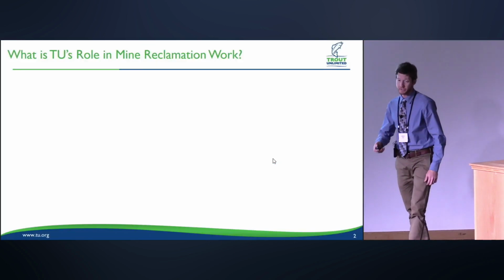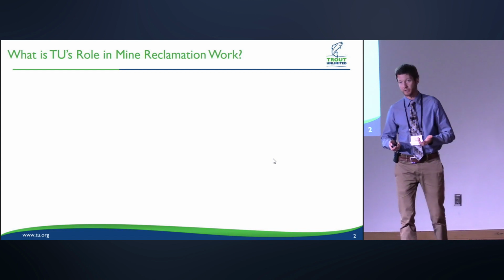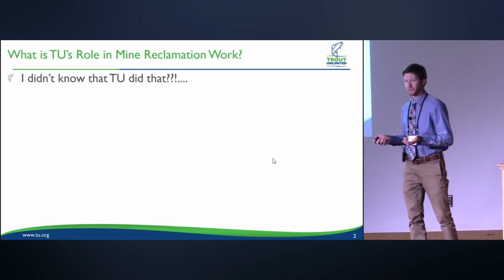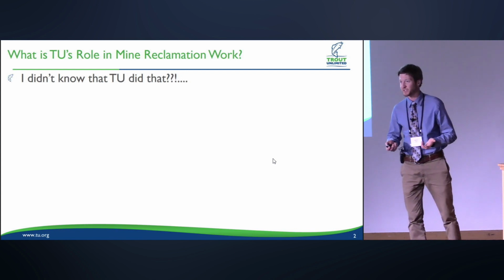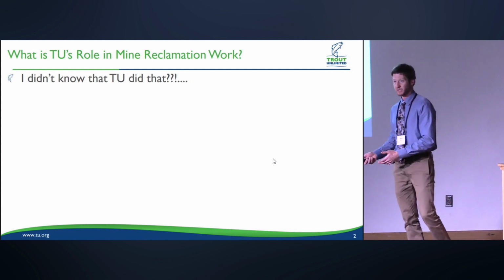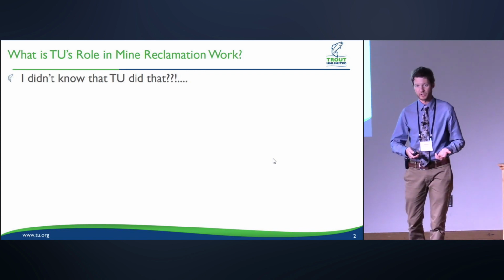So jumping into things, what is Trout Unlimited's role in mine reclamation work? I didn't know that Trout Unlimited did that. I usually get that question 50 times a year. I actually just wrote an article for our local paper summarizing what my program does within Trout Unlimited.